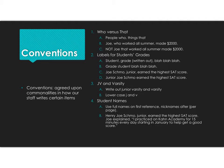They'll be there all year, and if you ever break any of these laws, I'm just going to say Law 1, and it'll be up to you to figure out what I'm talking about. Law 1 is who versus that. People who, things that. Okay, there it is right there.